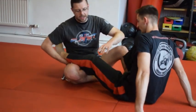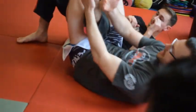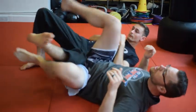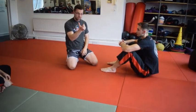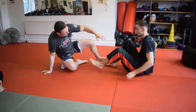If I'm working for a knee bar, where we're this way, because the leg is still straight, this was legal. What they didn't like, because of the potential of damaging the knee and the ankle, was things like heel hooks.